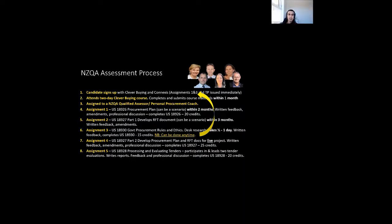Any other questions about the process? Just thinking about if somebody was doing an assignment and they had years of experience, could they dust off an old project from a previous workplace to submit as an assignment?